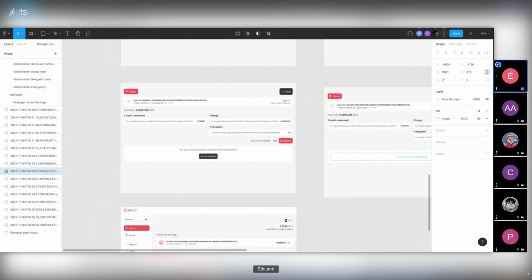I'm not used to Figma. I have a free plan, so I'm not sure if I can do a lot of things with it. But if I can have a comment on it, yes, sure, please give feedback.